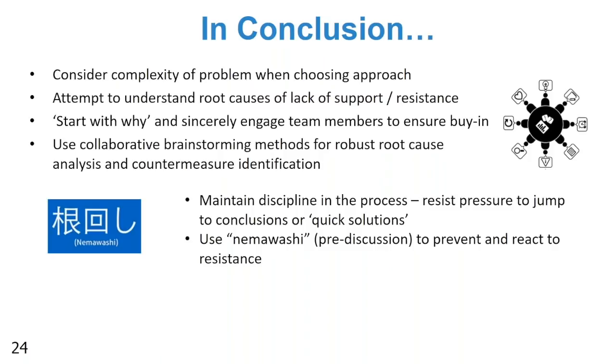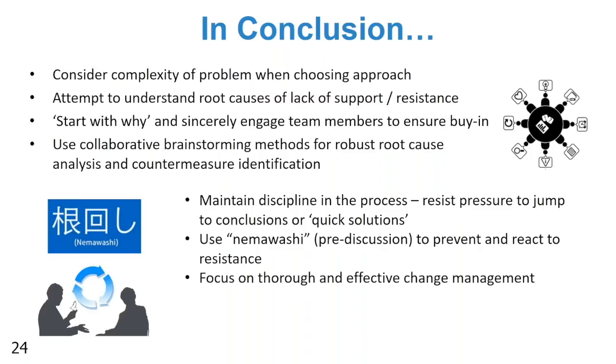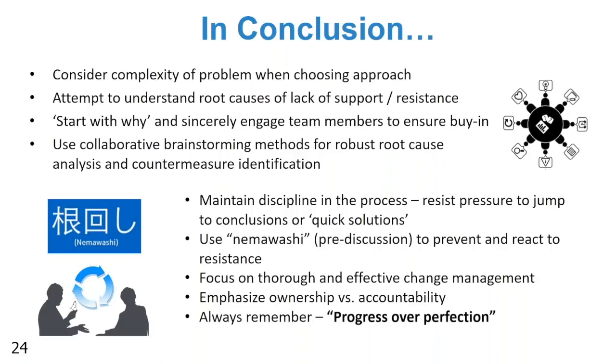Use Nemawashi, that pre-discussion, to prevent reactive resistance. I love this tool. Highly recommend that you use it with discipline. Focus on the ADKAR model for thorough and effective change management, again using your Nemawashi and pre-discussion heavily. And for sustainment, focus on ownership versus strictly accountability. Really delegate fully to people who are owning the sustainment of the gains.